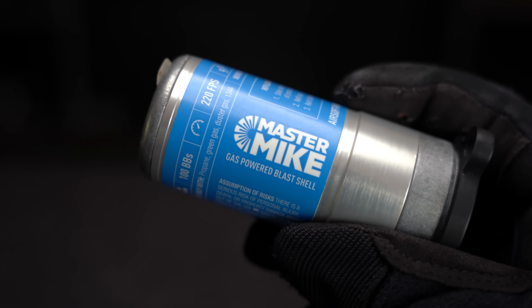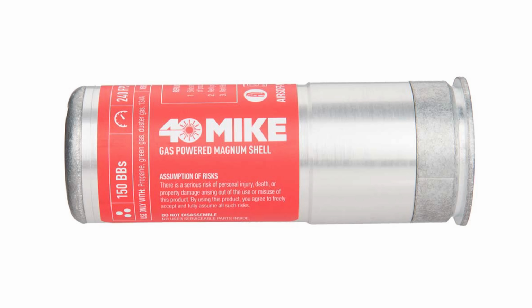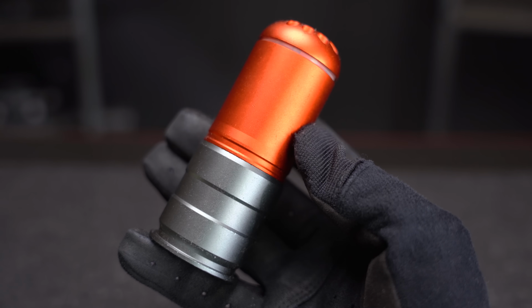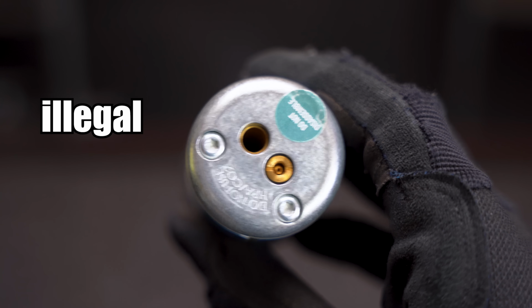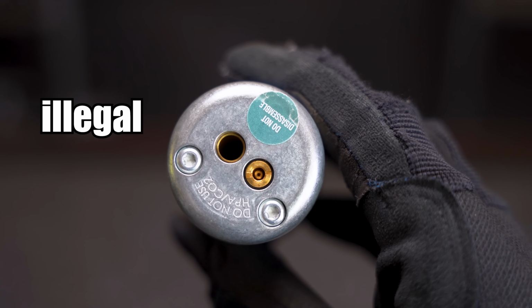The next thing on the list is going to be illegal grenades. The two that might come up first in your head if you have played airsoft for quite a while is the Airsoft Master Mic and the 40 mic. Normal airsoft grenades shoot BBs out of a few different holes at the top of the grenade, but these 2 grenades only have one hole at the top, causing a powerful funnel for all the BBs to come out of.